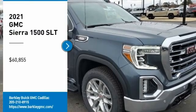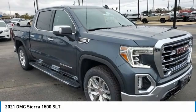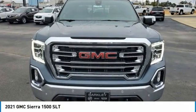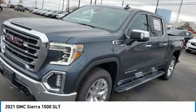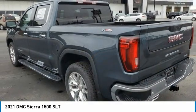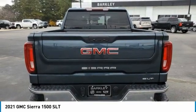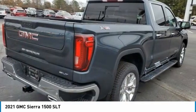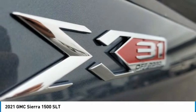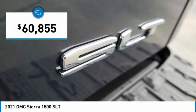You are going to love the 2021 Sierra 1500. The GMC Sierra is a full-size pickup with all the functionality you could expect. With multiple trim levels, the GMC Sierra provides a wide range of features for you to enjoy. Power and advanced technology can both be found in this fantastic truck and is priced below $65,000.